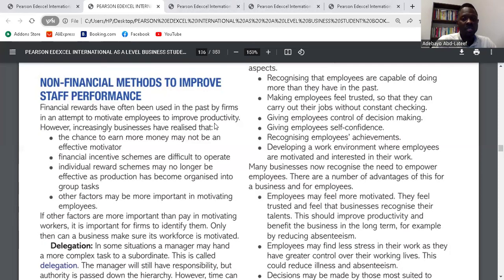Financial rewards have often been used in the past by firms in an attempt to motivate employees to improve productivity. However, increasingly, businesses have realized that, one, the chance to earn more money may not be an effective motivator. Yes, money is good, but the opportunity to make more might not be a motivator for some people. So you have to start looking out for what will motivate them if the chance to make more money is not motivating them. Two, financial incentive schemes are difficult to operate because the reward might be too much or too little. So it's difficult to operate.